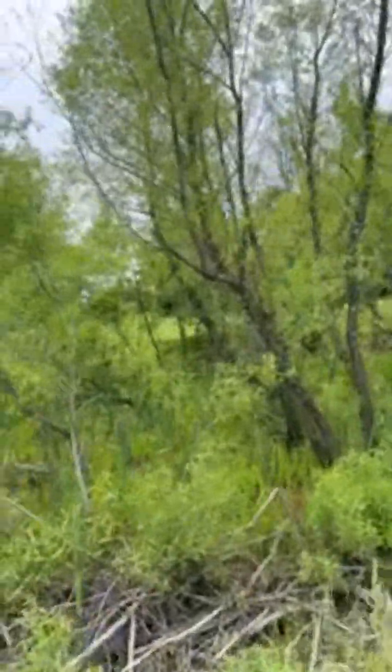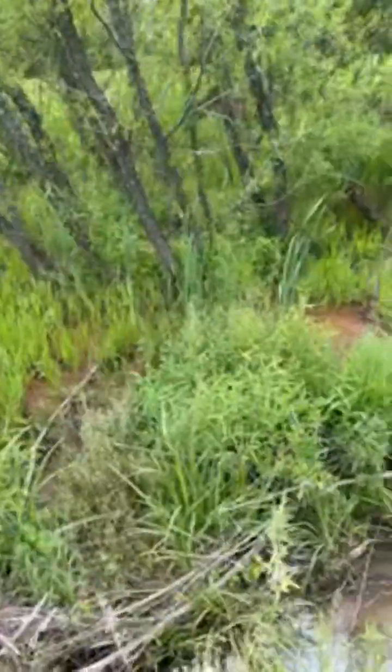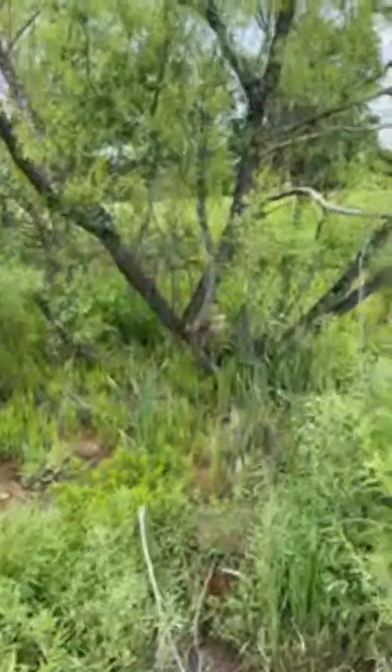So these trees right here are the main reason I brought you down here. These are willow trees. They often will grow just like what you see here in water, or at the edge of water, or at places that are flooded half the year or something like that. Weeping willow is a variety that has leaves that hang down and branches that hang down, but there are many species of willow.